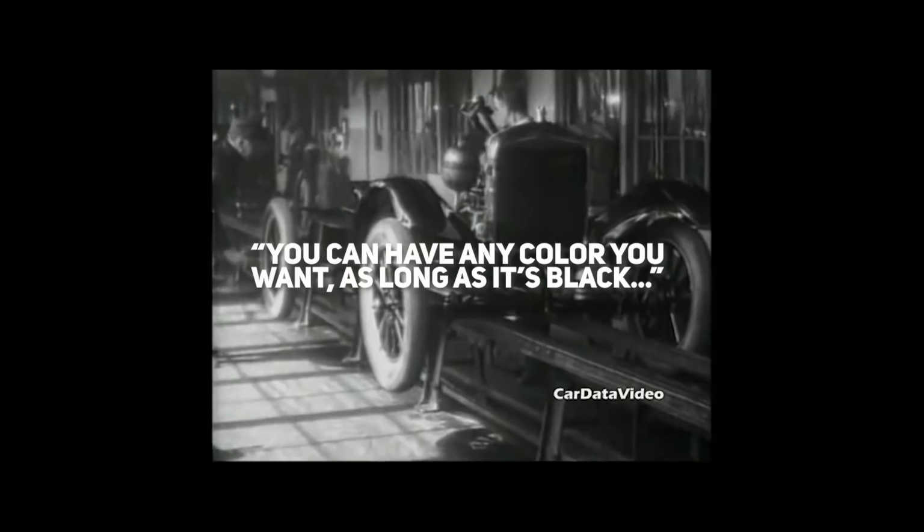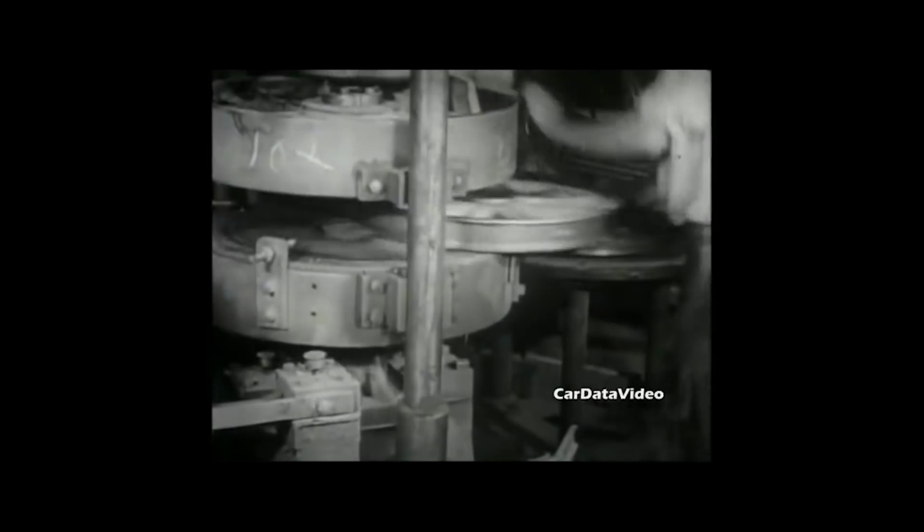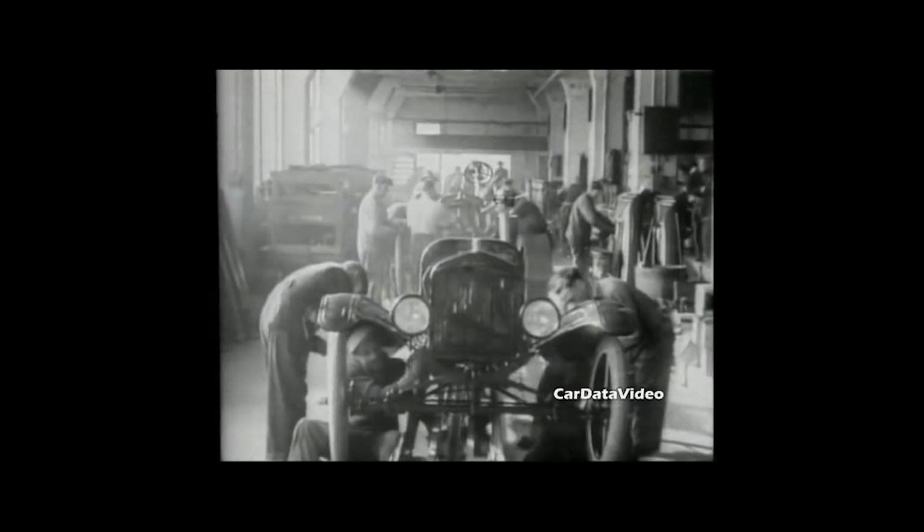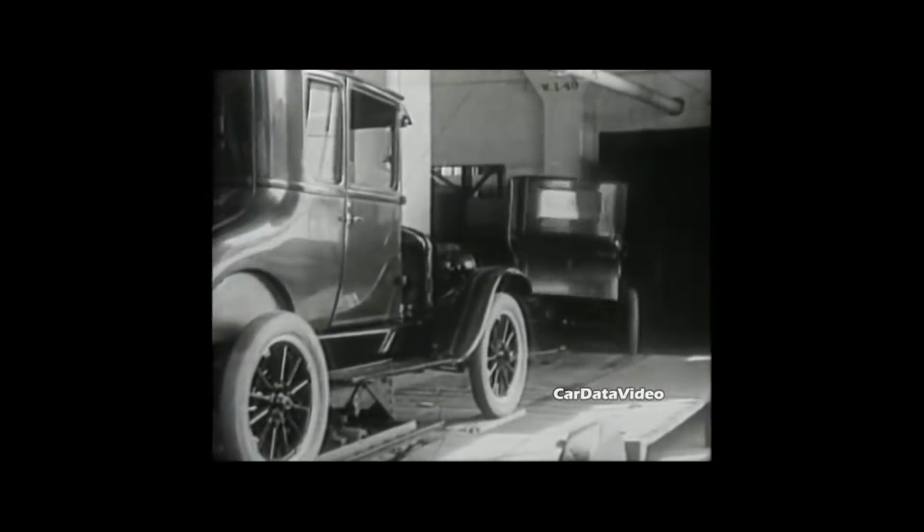When Henry Ford first rolled the Model T off the line in 1908, he was quoted as saying, "You can have any color you want as long as it's black." This was due to Ford Motor Company implementing the assembly line, meaning that in order to paint a car another color, you would have had to essentially break the entire production line process.